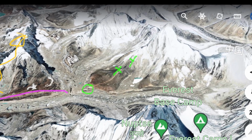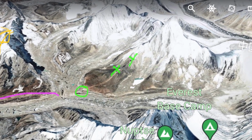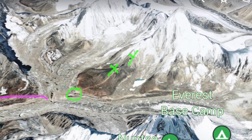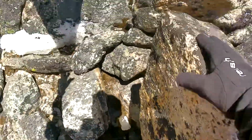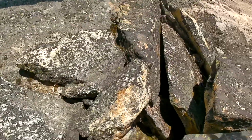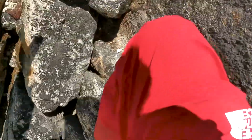So I started off where that circle is, and then stopped off at the X, which is that lower brown peak, and then up where it says Y there on that arete or ridge. I noticed there was some light scrambling, but at this altitude one always has to be prepared for inclement weather and snow and ice at any time, and it did get quite icy at the top.